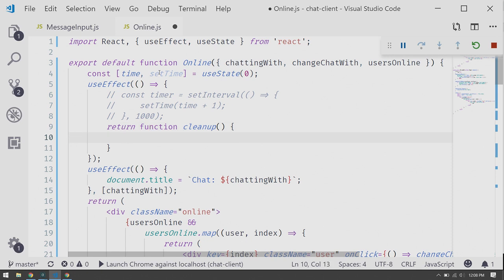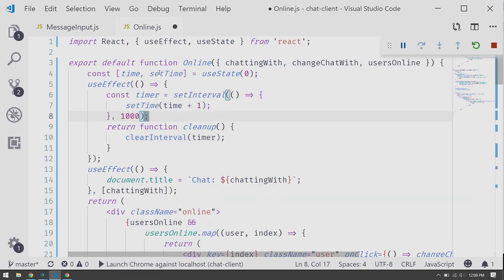So in this cleanup, we're going to write the code that cleans up our timer. We're going to clear our interval. Our interval is timer. So this is where useEffect is not going to be a one-for-one replacement of those lifecycle methods, and we need to start thinking about our React components on different terms. useEffect runs when the component first renders, and then when anything causes the component to re-render, like we mentioned before.